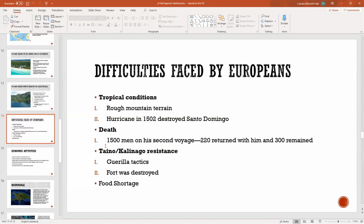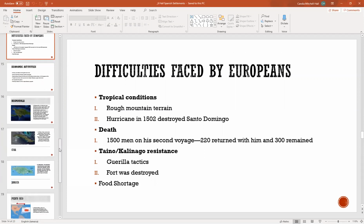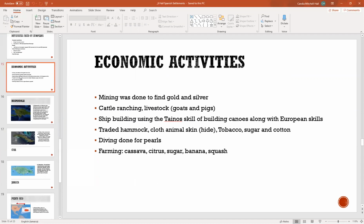That was very risky. And another difficulty was that they faced resistance from the Taínos and the Kalinagos, guerrilla tactics, and forts were destroyed, and also they faced food shortages in the Caribbean. So these were some of the difficulties that they would have faced in the Caribbean. Next.